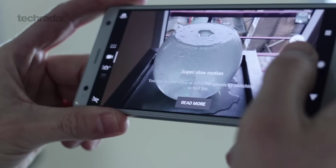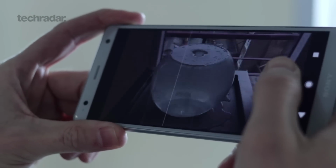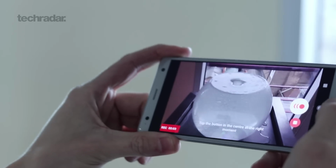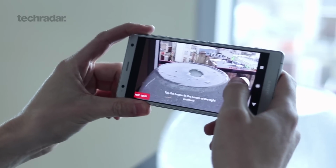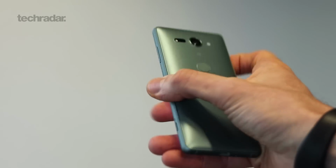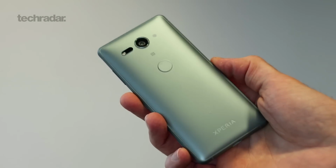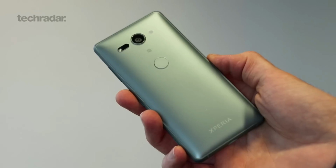You can see the XZ2 has a 5.7-inch screen, looks the business, glass front, curved glass back as well, and a metal frame. In fact, metal frames across both, but that's the first point of differentiation. You've got a plastic back on the XZ2 Compact. Ports are identical across both. You've got USB-C at the base, volume rocker to the right-hand side, as well as the power button. On the rear, you've got the fingerprint scanner and the camera setup.